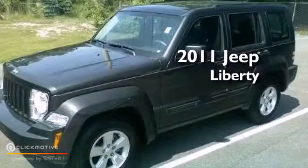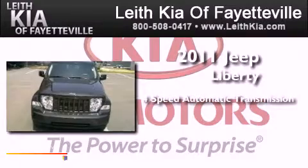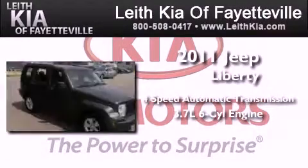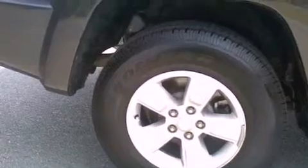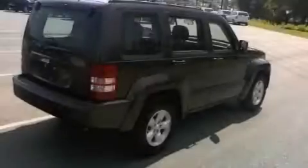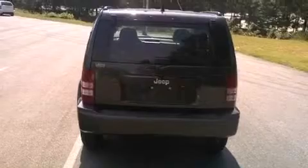This is a 2011 Jeep Liberty. This SUV has a 4-speed automatic transmission and a 3.7-liter V6. Its top features include traction control and stability control systems, hill start assist, 100% commercial-free Sirius satellite radio, aluminum wheels, and a tire pressure monitoring system.